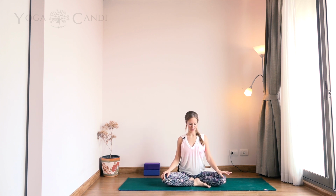So take a comfortable seat of your choice, anything that's comfortable enough for your body at the moment. You can even prop your hips up onto a pillow if that's going to help you. So what we're going to do is just sit up nice and tall through the spine. Place your hands onto your belly if you would like to, or just in your lap or on your knees.